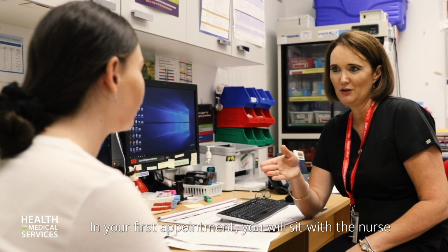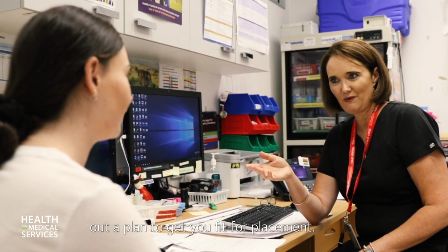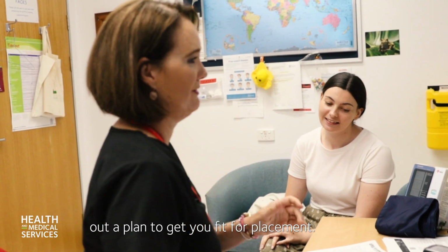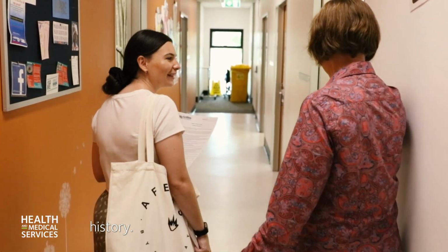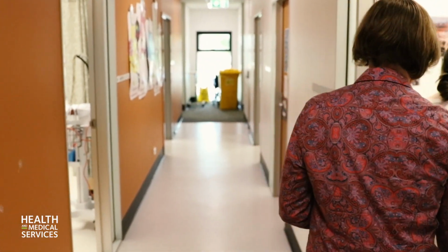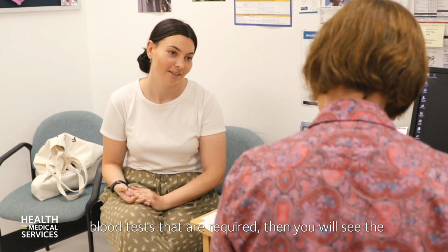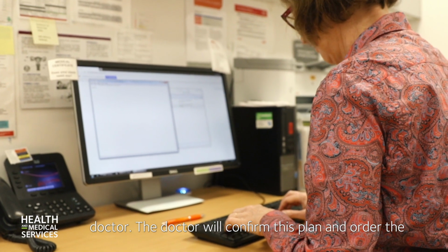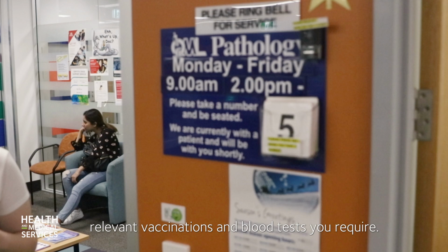In your first appointment, you will sit with a nurse and together you will go through your history and work out a plan to get you fit for placement. This plan is specific to your degree and your vaccine history. Once we have a plan for your vaccinations and any blood tests that are required, then you will see the doctor. The doctor will confirm this plan and order the relevant vaccinations and blood tests you require.